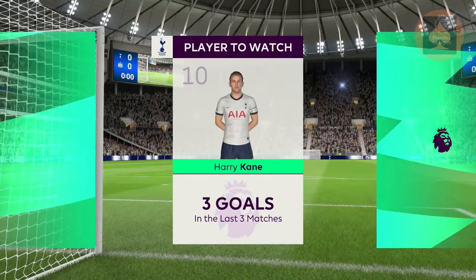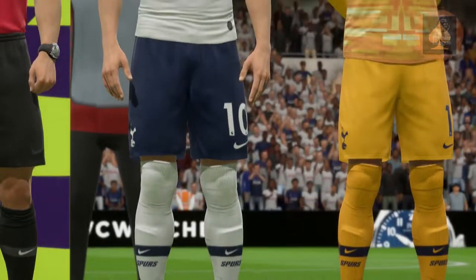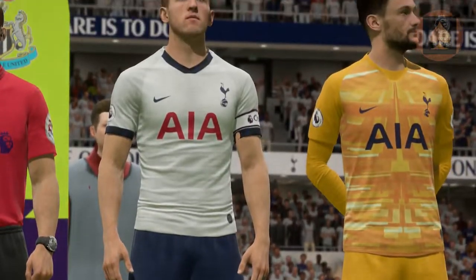He's been caning the opposition, Harry, hasn't he? Will he do that again today, Alan? Three in his last three. The talisman for the team here, no doubt.